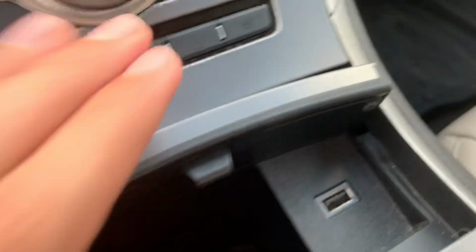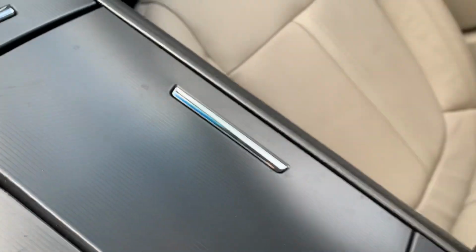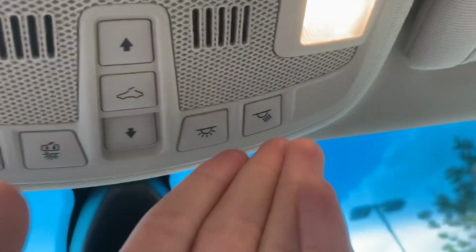Got storage with a USB port, two cup holders, got storage and a power outlet, also a USB port. Got garage home link right here. Right here you got a mirror. Right here, got LED lighting, your sunroof control, light control, which this one has a sunroof, as you can see.